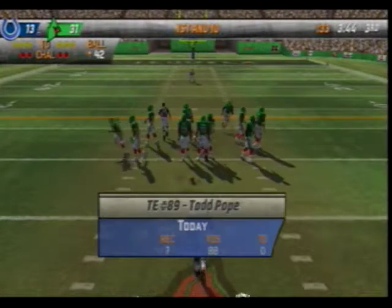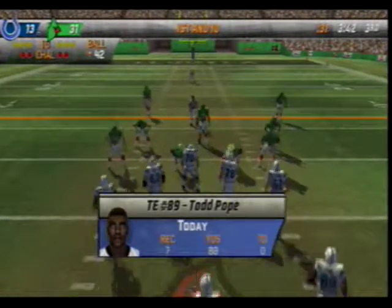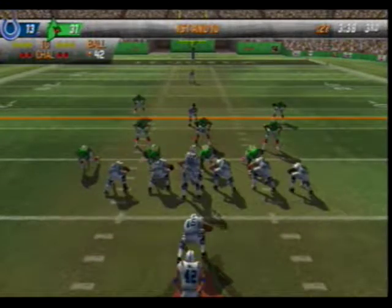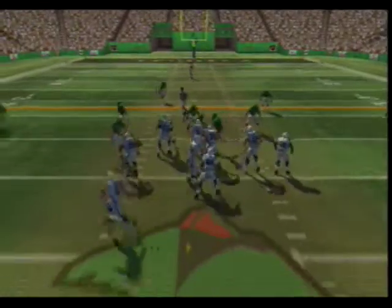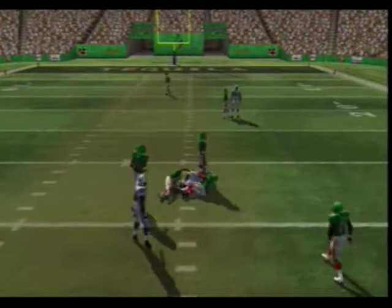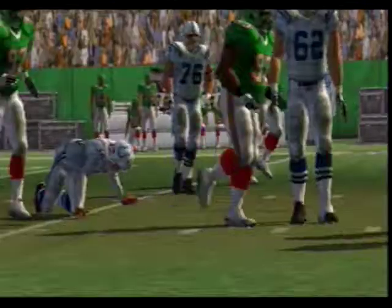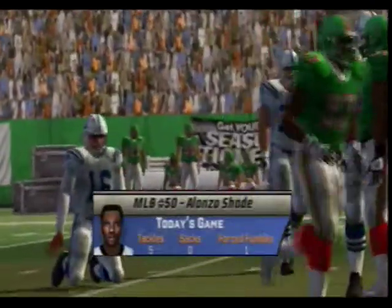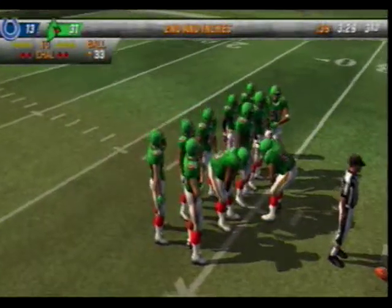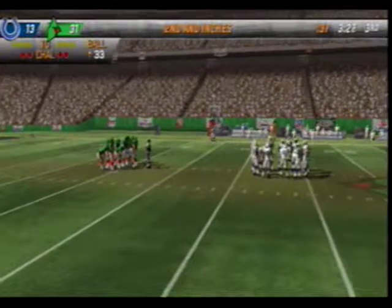Ball on the 42-yard line. The home team come out in a 4-3. With the throw, complete to the wide receiver. Shea comes up to make the play at the 33. I like the quick decision by the quarterback. The defense didn't have time to react. Gain of 9 on the play.